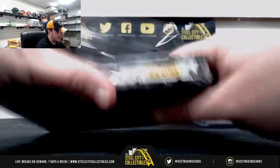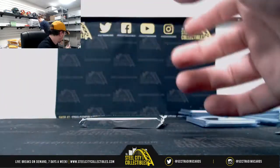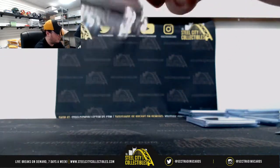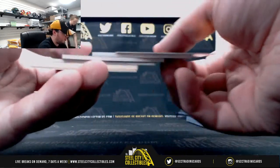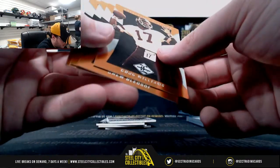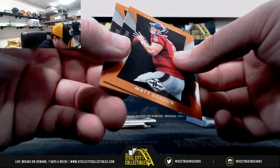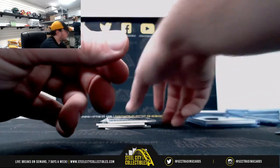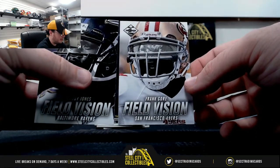All right, 15th and final box. Doug Williams, 342/349. Bledsoe, 53/349. Matt Schaub, 295/399. LeSean McCoy, 269/399. Field Vision, Frank Gore. Let's put those two in one lot, random them off together.